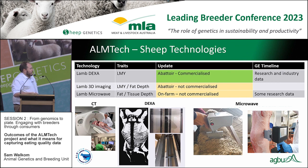So DEXA can be done at chain speed now and has been implemented in several plants and will probably be implemented in more. The second technology, which is not as advanced as DEXA unfortunately, has been microwave technology.